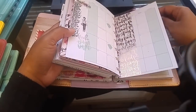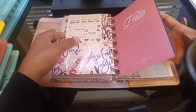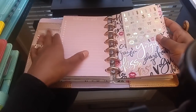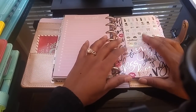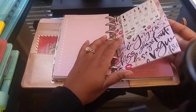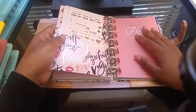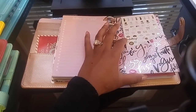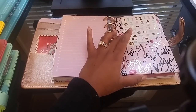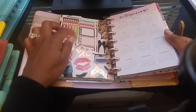Then I'm going to go to the back. This section, I divided it with another pocket folder, just because I wanted to make sure that I didn't have to worry about how to get to it. This is going to be for my budget. Okay, if I didn't tell y'all, I put these stickers in here for my budget, and in the front I have the stickers for my weight trackers and things like that.